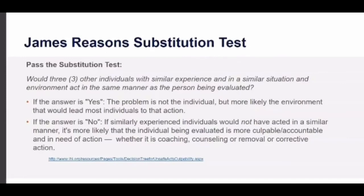Would three other individuals with similar experiences in a similar situation and environment act in the same manner as the person being evaluated? If the answer is yes, the problem is not the individual, but more likely the environment that would lead more individuals to that action. If the answer is no, if similarly experienced individuals would not have acted in a similar manner, it is more likely that the individual being evaluated is more culpable, accountable, and in need of action. That might include coaching, counseling, removal, or corrective action.